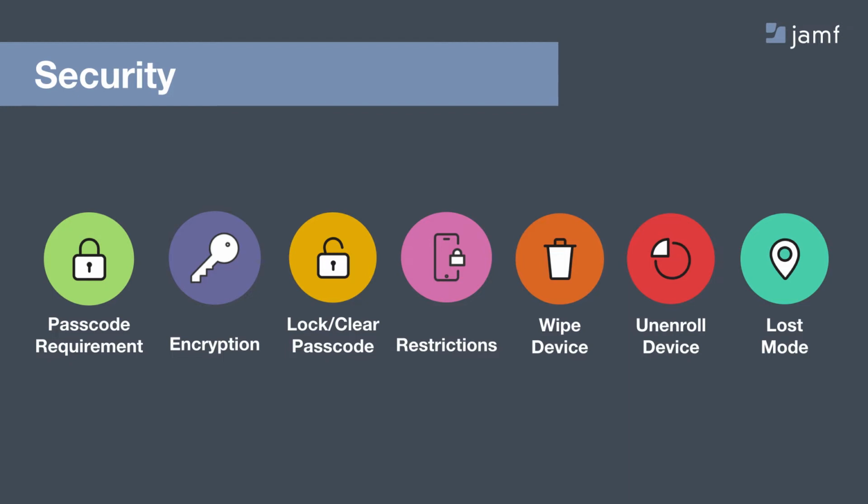With a passcode requirement on iOS, it will automatically encrypt that device. Now, encryption is kind of a crazy idea, and if you're not super techie, you probably don't know about it and maybe don't even care about it. But it's an amazing feature that's just built into iOS. When you require a passcode, your iOS device is encrypted.